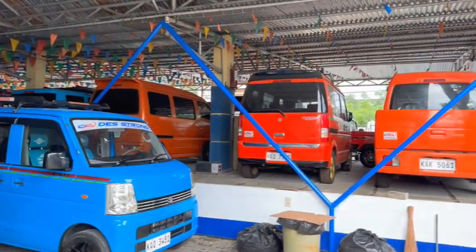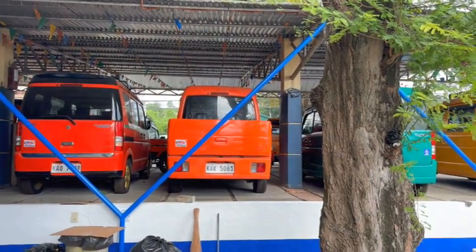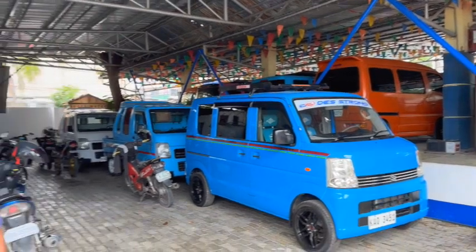Okay, Jay, tell us, what is the definition of a multi-cab? A multi-cab, sir, is a multi-purpose vehicle, from the name multi-purpose vehicles. These vehicles are from Japan. It's a Suzuki make. Indeed, these vehicles were used cars in Japan. Then we call it here in the Philippines Multicab.